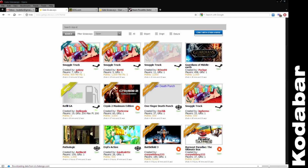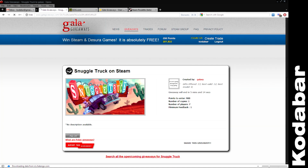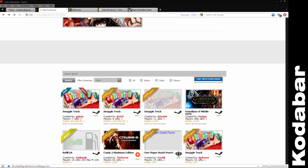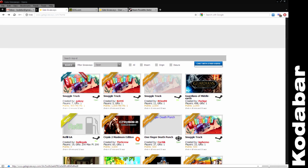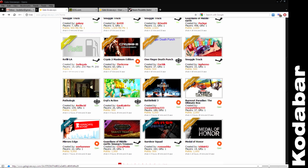Now, let's have a look at some of the other giveaways. You see that first Snuggle Truck is marked with poker and feedback. Feedback means it requires a certain feedback score. The only way to get feedback is to give away games yourself. So you see there, minimum feedback of 1. So you must have given away at least 1 game and have got positive feedback from the person that won. Plus, that's a poker one. So you initially will not be able to enter any of the feedback ones.